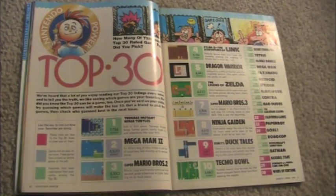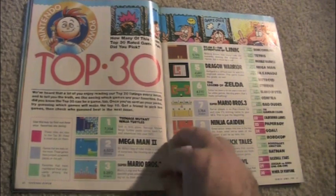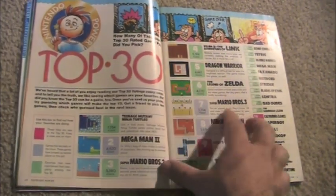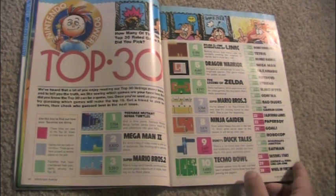Top 30 games for 1990. You got Turtles #1. That's interesting. Mega Man 2, Super Mario Bros. 2, Zelda 2, Dragon Warrior, The Legend of Zelda, Super Mario Bros. 3, Ninja Gaiden, Disney DuckTales, Tecmo Bowl.